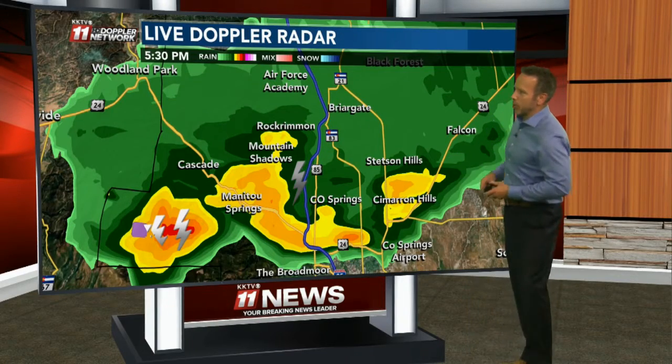Our live Doppler radar shows that trend right now, with weaker showers and storms pushing across parts of Colorado Springs from Cimarron Hills back toward Manitou Springs. A little bit of lightning in here, a little bit of rain. I don't think we're going to have any hail from these storms as they're noticeably weaker, but there's still a pretty strong thunderstorm moving its way into Ordway. Severe thunderstorm warning remains in effect for that storm.